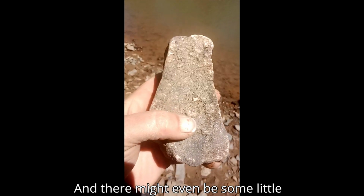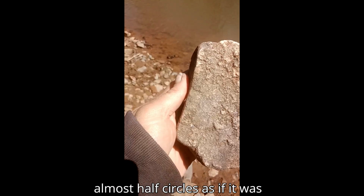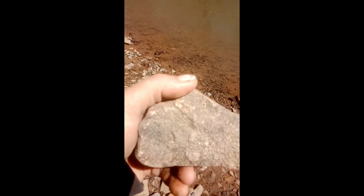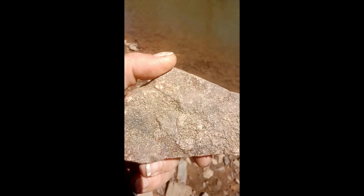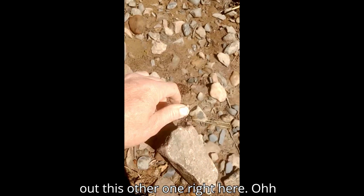And there might even be some little fossils in here, seeing some almost half circles as if it was maybe a half of a crinoid there. So pretty. Let's check out this other one right here.